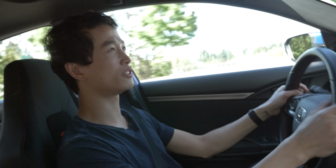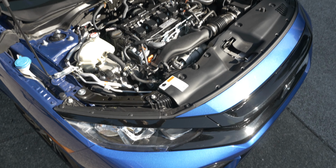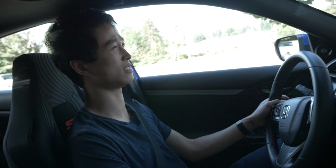Good. Very good. The engine. Gone are the days of naturally aspirated high-revving engines, and in its place a 1.5-liter turbo 4. This is going to give you better torque, 192 pound-feet with 205 horsepower, and 0 to 60 is dealt with in 6.8 seconds. The steering, very impressive, a significant upgrade over the standard Civic.